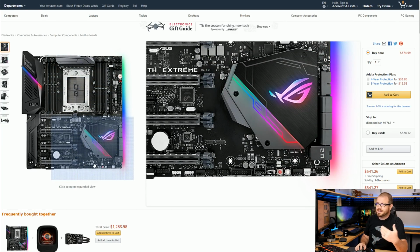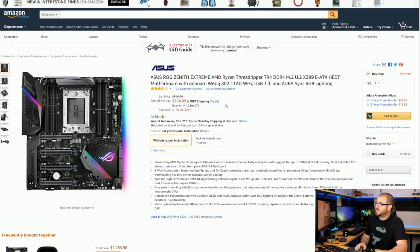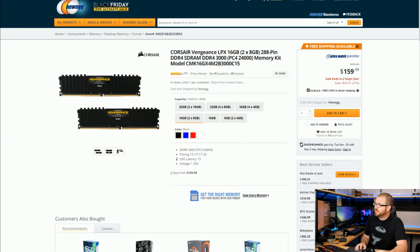It's an ROG. It is the Extreme, so chances are ASUS, unless they do a new revision of this, isn't going to come out with much more beyond this on X399. So that is marked down $175, down from $550 all the way to $375. So if you're looking at an X399 board, this is a really solid contender. Before now, at $550, it's a super premium, for people who have money falling out their butt or whatever. But anyway, let's move on to memory.